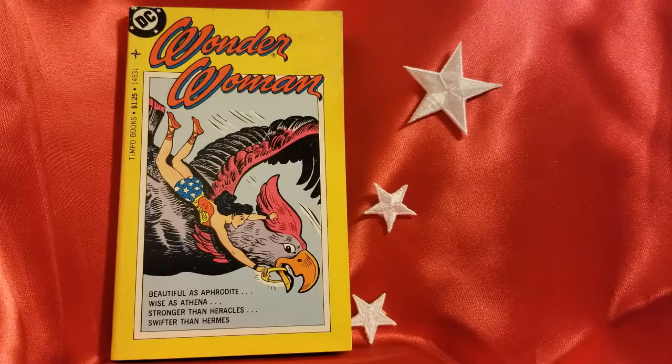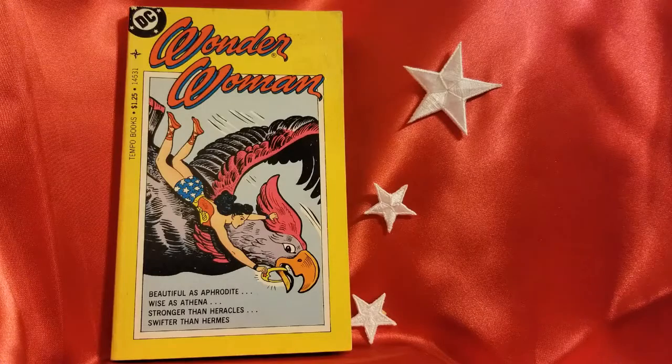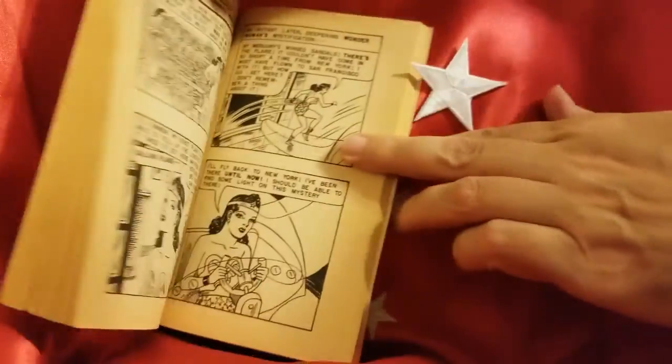I'm also a little bit intrigued with the cover. I like the tiara. I like the fact that the bird has the tiara. And I remember being a little bit engaged with that cover as a child. So inside, first of all, the cover is the only color that you're going to find in this book. Inside, everything else is black and white.